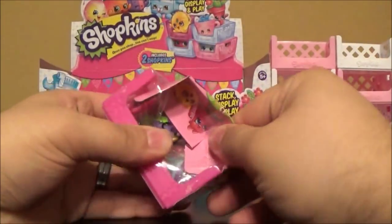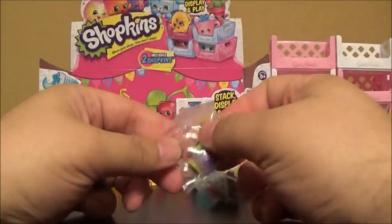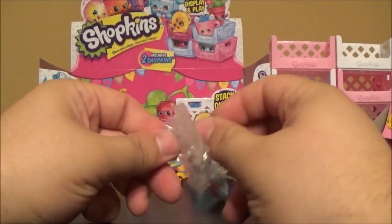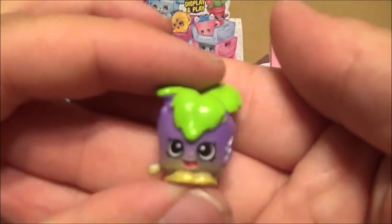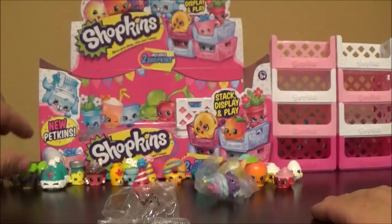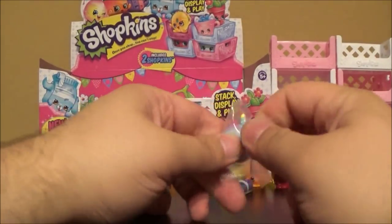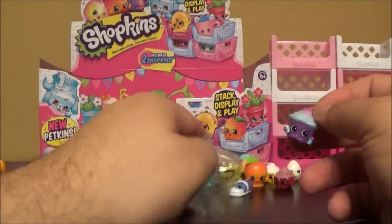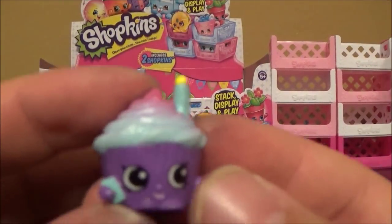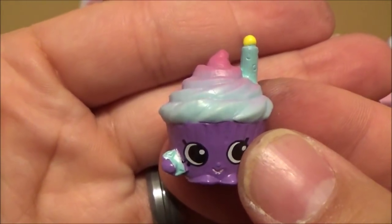These are real easy to open now, I like that. We got a Minty, second Minty of the case. Common, of course. Same color variation there. And then the different, okay, so I opened the other color of this. This is the ice, no, this is the cake. Merry Wishes. Merry Wishes, yeah.